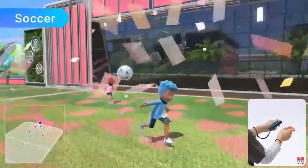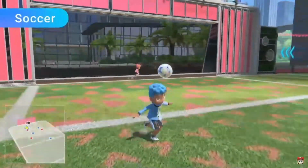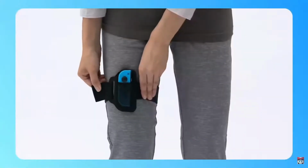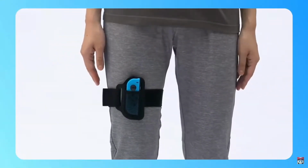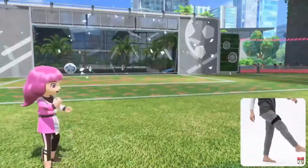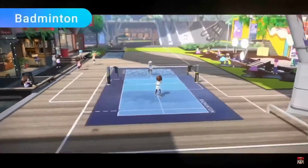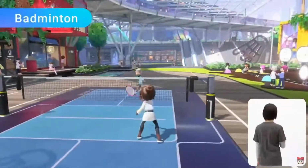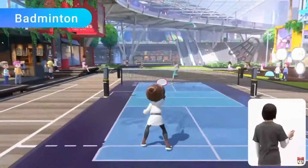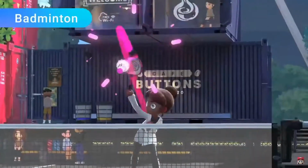Soccer. Enjoy matches with Joy-Con controllers to shoot and perform diving headers. Huh. By attaching a Joy-Con controller to the leg strap accessory included with the physical version of the game, you can play shootout mode with intuitive kicking motions. Cool. Badminton. Control your shots left and right while keeping the shuttlecock in the air. Unleash powerful smash shots to gain the upper hand.